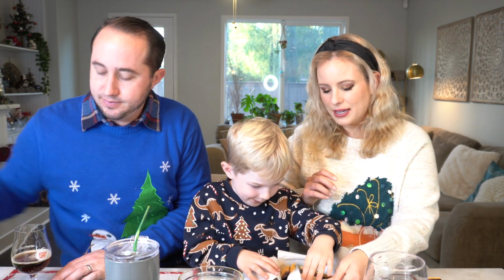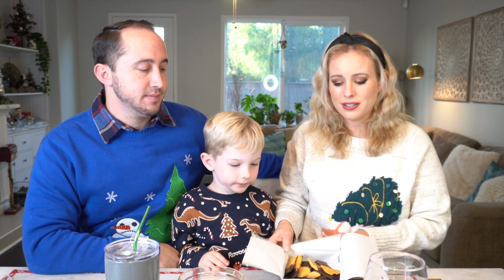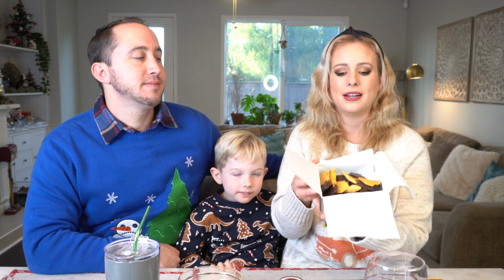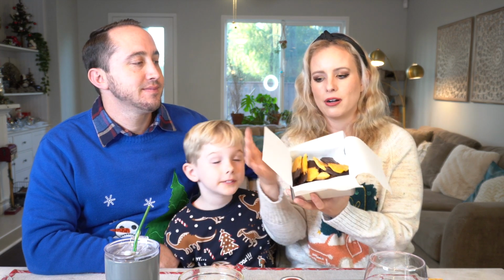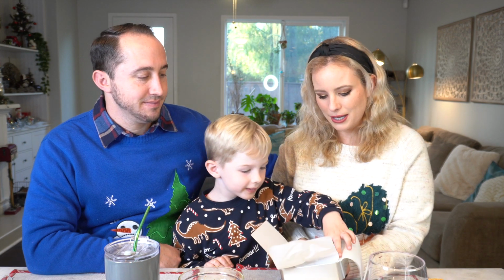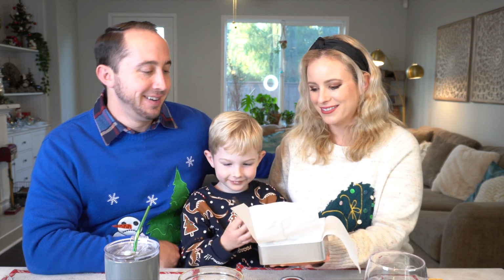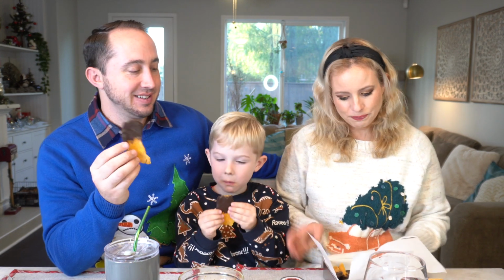Oh wow. Okay, can I show everybody on camera? This is actually presented in such a cute way. I hadn't seen it on the inside, but it's wrapped up with some nice tissue paper or parchment paper, and the little mangoes are sitting in here. Go ahead and take your pick. Oh, you went for the big one. These better be good for this big price. There's only 12 in here.